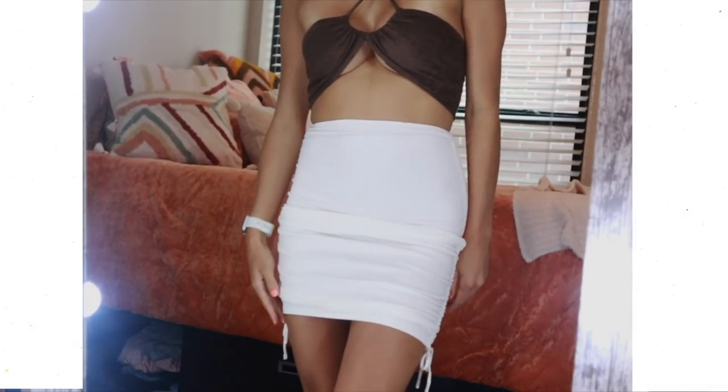Again, this one does show a little bit more of your stomach and everything, so I think it'd be cute for a beach, or definitely something you'd wear if you lived in Miami or something. But I live in Minnesota, so I don't know. But I just think this outfit is so freaking cute.